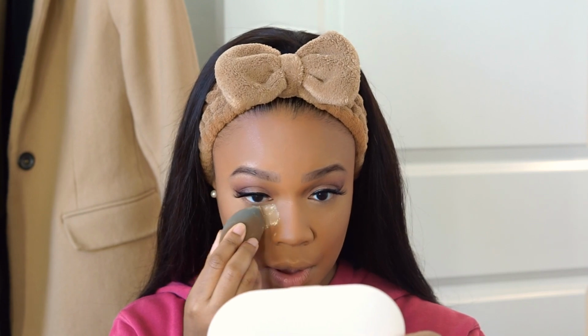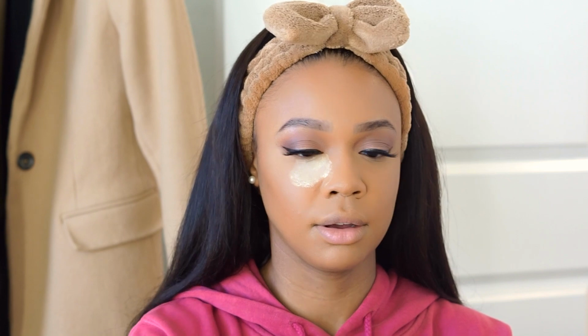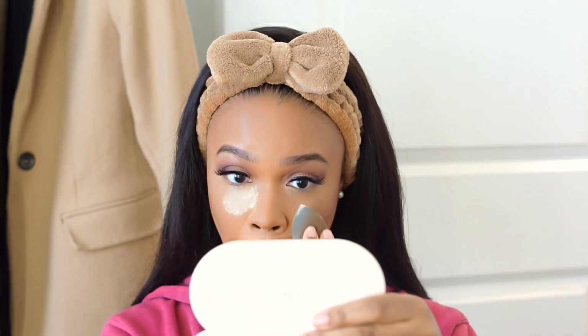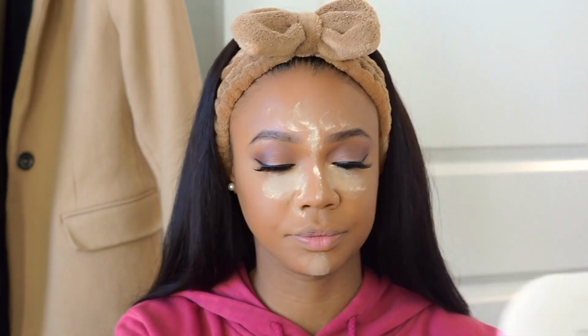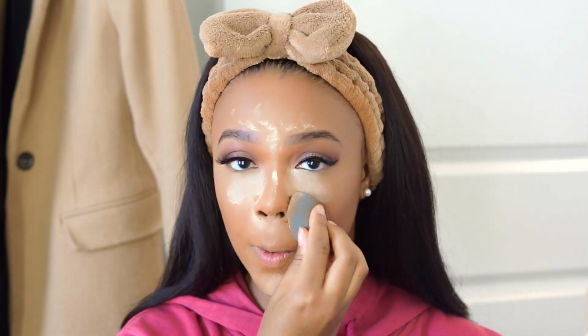So just like we did the first setting powder, I applied some on my sponge and just focus this one more right here in the inner parts of my eye. Imagine if that just dropped on my carpet. Ooh, girl. Right here. And again, I like to get by my nose because you can get a little oily in there.